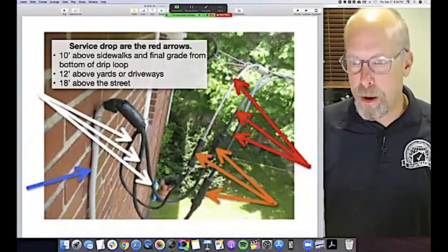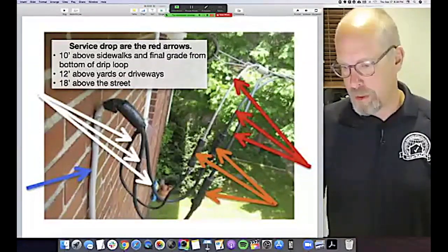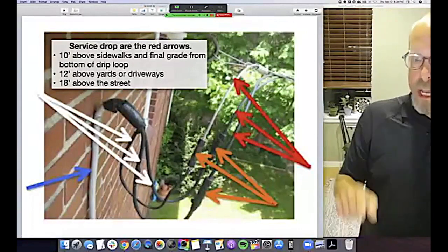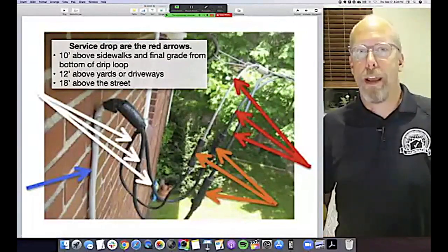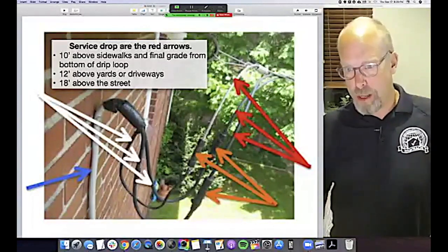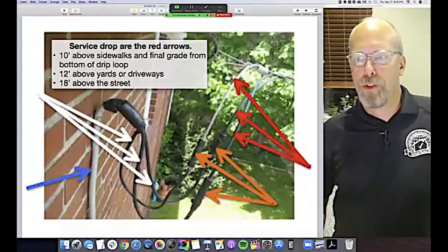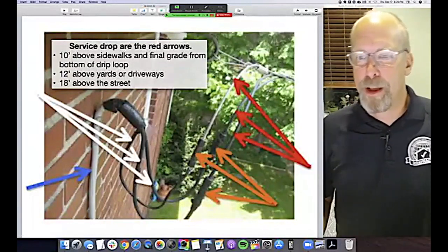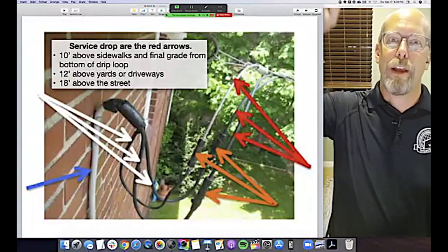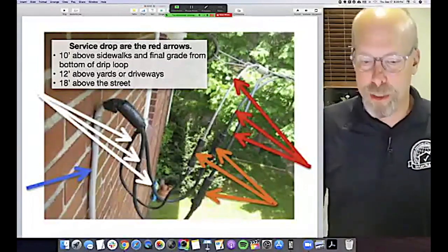And it has to be 10 feet above the sidewalks and final grade from the bottom of the drip loop. So the bottom of that drip loop, you can see it dripping, the loop hangs down, has to be 10 feet to the grade, at least. Or 12 feet above yards or driveways. That's the overhead service drop. That's the overhead lines. And 18 above the street. Sometimes I've come across where I feel I can almost reach the overhead lines, the service drop. That's a material defect. I could kill somebody.